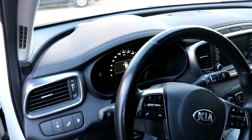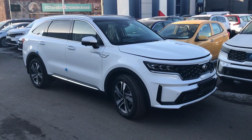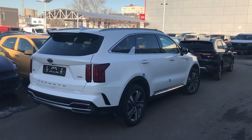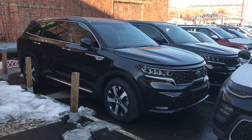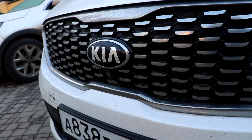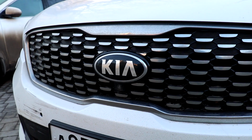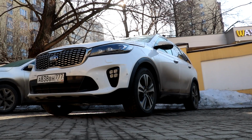This version of Sorento was replaced by the current Sorento, known as the MQ4, aka the fourth generation. I will ask my local dealership if I can film one of theirs. If you want to see a review of the new Sorento, my good friends at Planet Auto will be reviewing one soon. I'll add a link down below when they film it, so keep your eyes peeled. But let's focus on this Mark III, the UM.